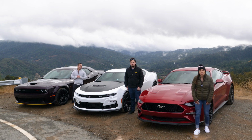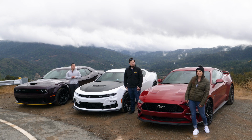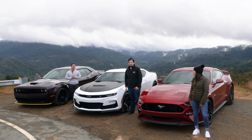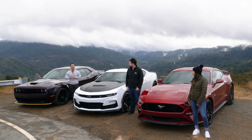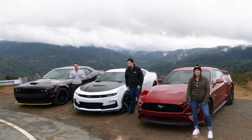So today I will be talking about this 2020 Ford Mustang GT Premium. I have a 2021 Chevrolet Camaro SS. I have a 2020 Dodge Challenger RT Scat Pack wide body. Let's go. Let's go. Race.